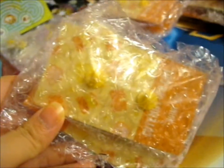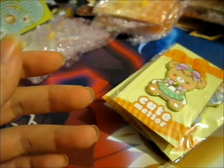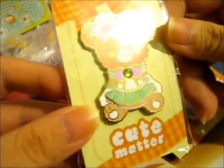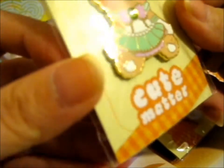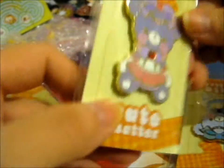Okay, so I finally put away the stickers. So let's get into this, shall we? So first package, we got Sailor Jupiter. So pretty. And it's even got its own little green gem there. Next up, we've got Sailor Mars with a red gem there.